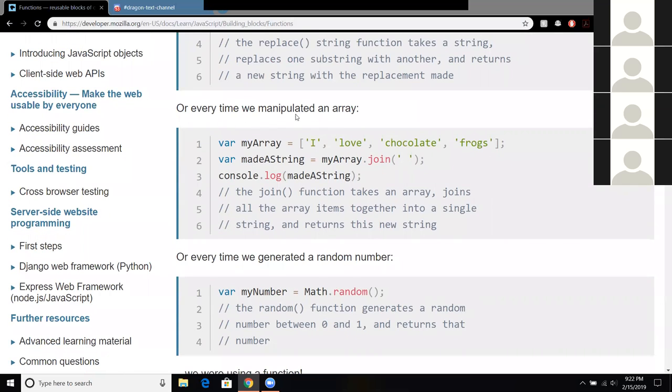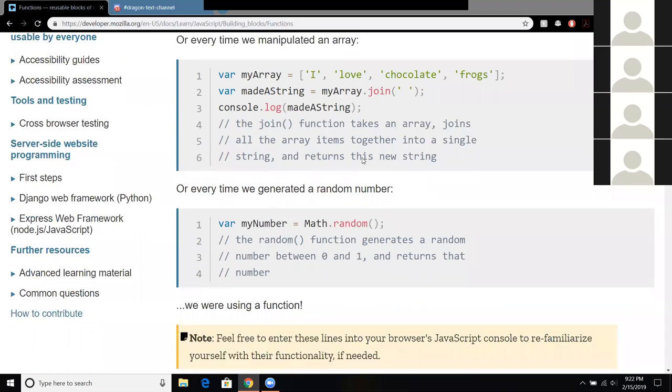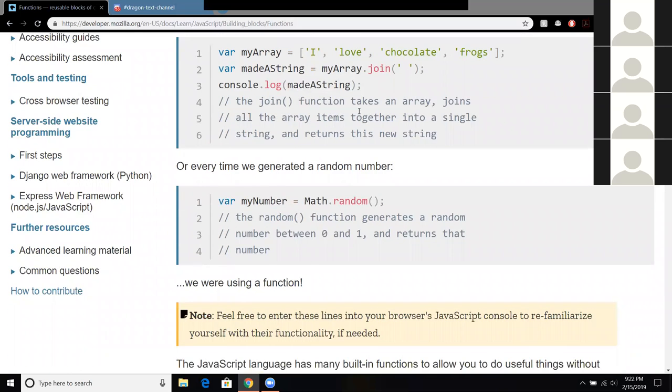Or every time we manipulated an array. So var myArray = ['I', 'love', 'chocolate', 'frogs'], four separate strings, and var madeAString = myArray.join(' '), so join them and add a space. console.log(madeAString). The join function takes an array, joins all the array items together into a single string, and returns this new string. So again, join is a function.